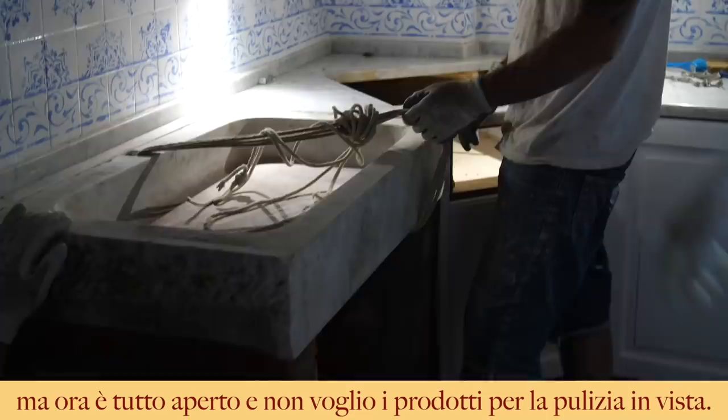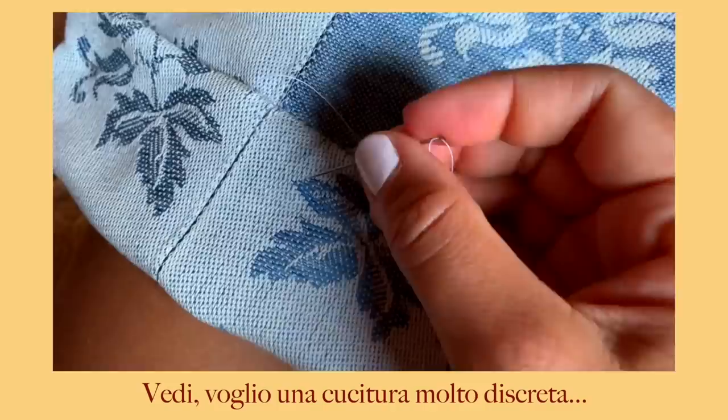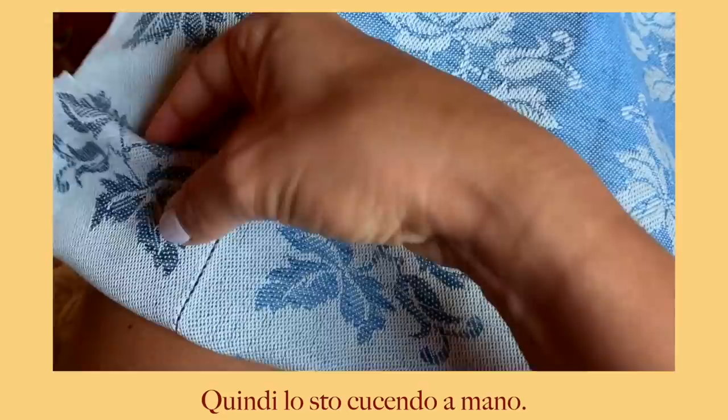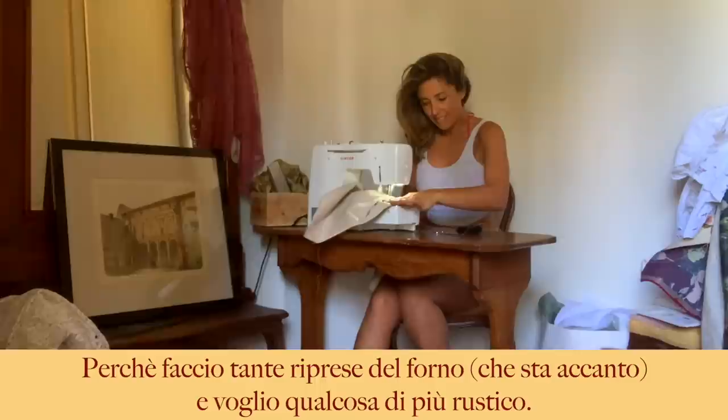I bought this linen in Florence today, and I bought a wooden rod to hang it on. What I want is really little discreet stitches that you don't see at all on the other side. So I'm doing it by hand, almost finished. I'm also going to make a curtain to hide the very modern dishwasher because I film a lot of shots of the oven and I'd like something a little bit more rustic.